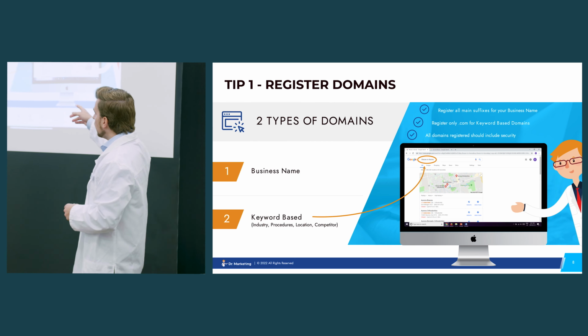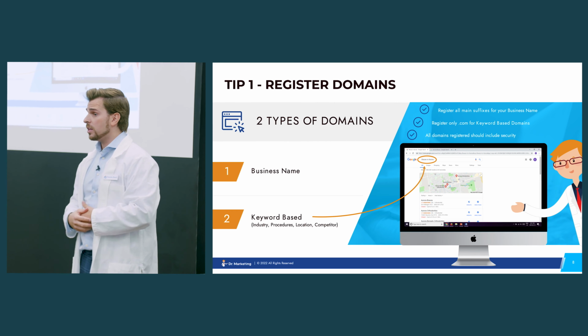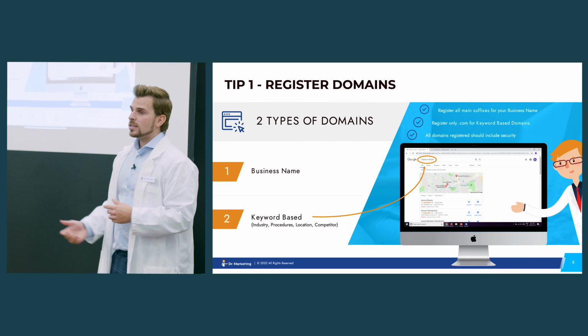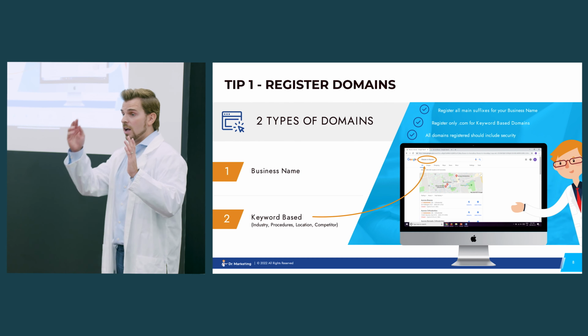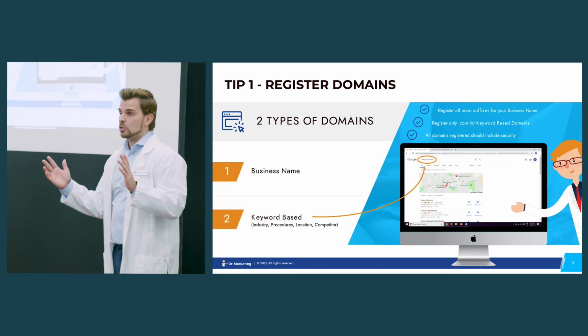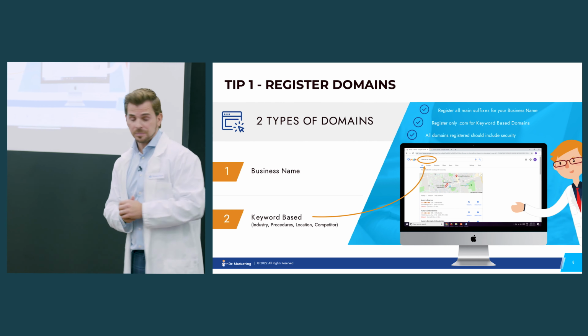Now, usually domains can be 20 or 30 bucks from GoDaddy or Namecheap or one of the other domain providers. They're fairly inexpensive. Security for domains can usually float between 15 to 20 bucks per year per domain. So most domains can float anywhere, depending on the ending, from about 45 to about 60 bucks. So just be careful if you're doing keyword-based domains, because they can really add up.